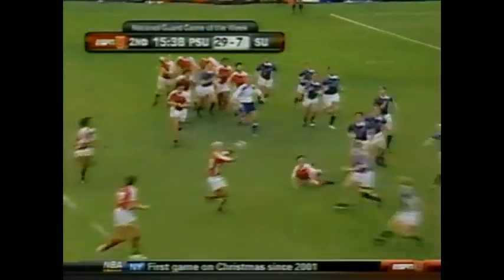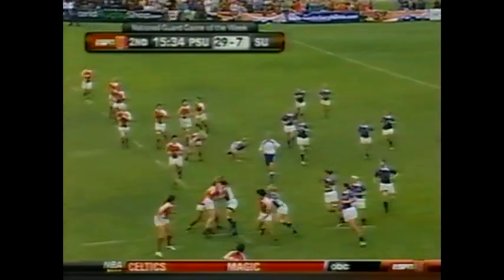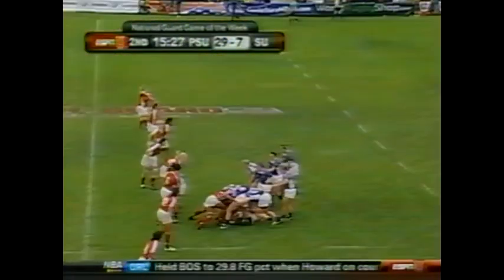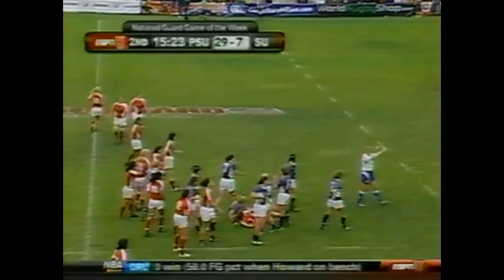Yeah, uncontested. There's no drive. Scrum. That's all. Pass it into the centers. Boom, almost taken away, and it is taken away by Penn State. This time it's picked up by Osani. Still plenty of fight in the Stanford side. Yeah, they're playing with a lot of pride here, you know, in front of their home crowd.